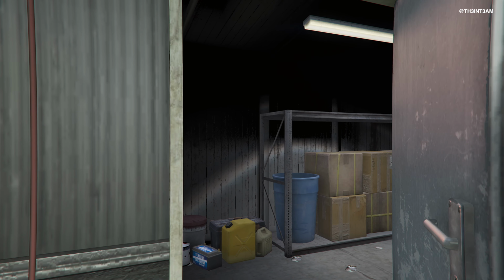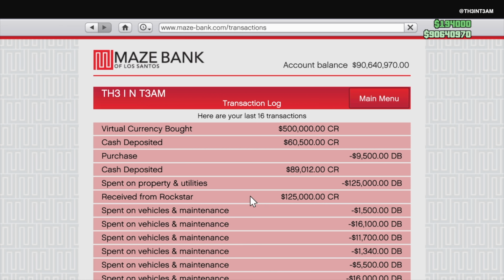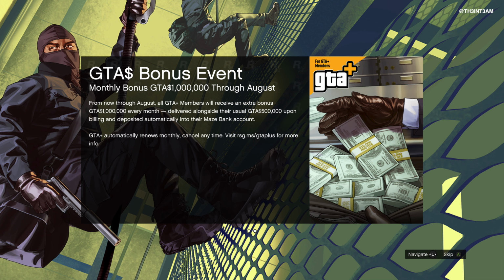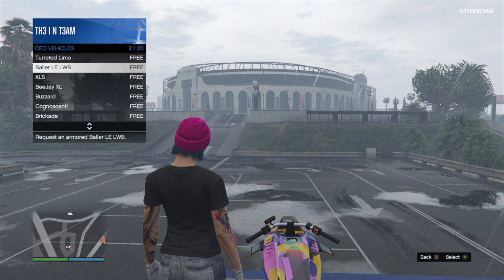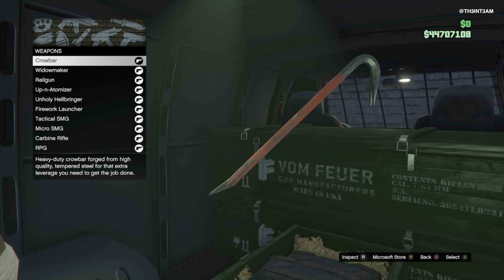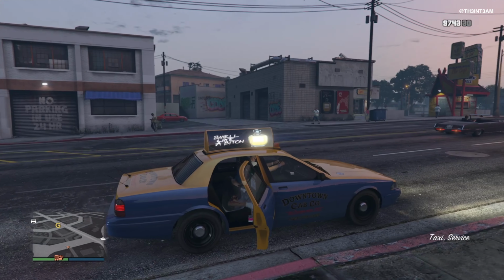So, starting with the things that remained unchanged. You get the 500,000 in GTA currency, which has been bumped up to 1.5 million till August. That's automatically delivered to your Maze Bank account. You also have access to the GTA Plus shark cards, as well as free CEO and VIP abilities and vehicle requests. You also get extra discounts on the gun van and free taxi services, as well as the 5-minute cooldown for skipping to your destination.